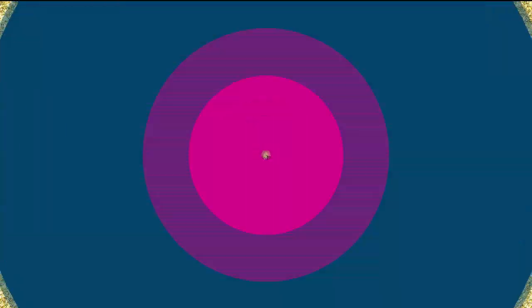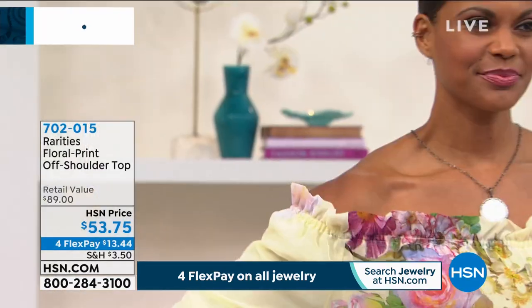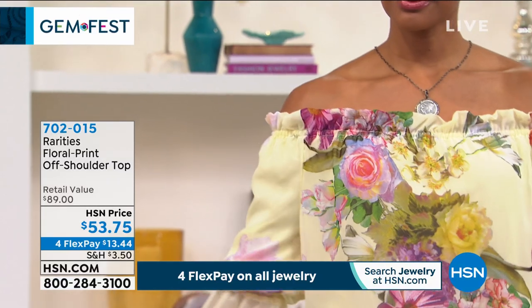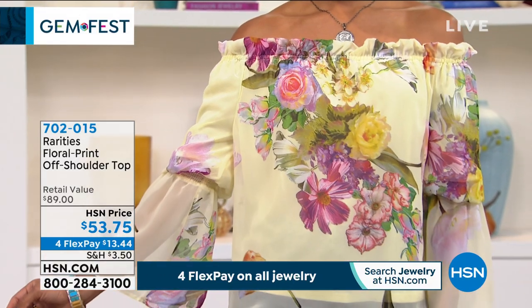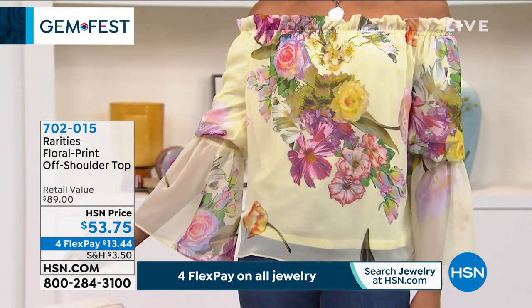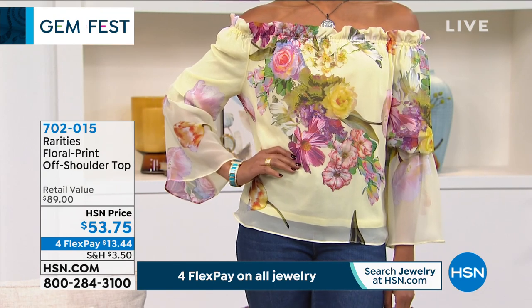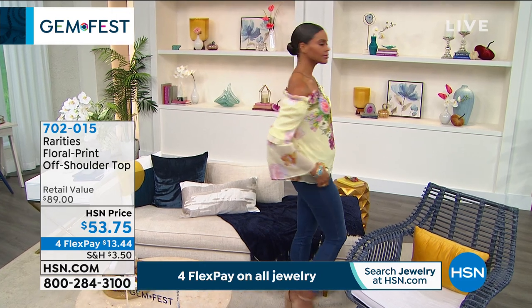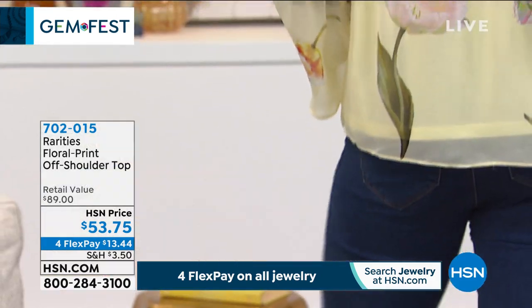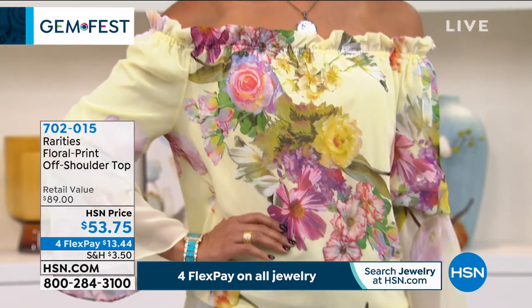I do want to show you the top that I'm wearing and Victoria is wearing as well, coming up in the show. First of all, I'm going to say something else about this top. It's comfortable, really comfortable, and it's lined. So you've got that kind of sheerness on top and then the lining. The sleeves have so much interest and you can zhuzh them however you like, a little bit higher, a little bit lower. It reminds me of a beautiful painting that you would see at the Louvre in Paris. It's just the most beautiful colors.